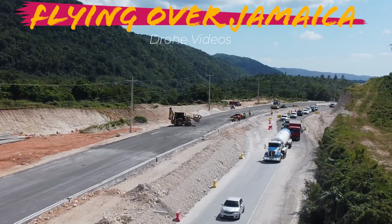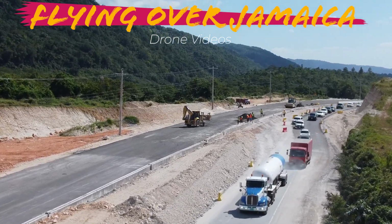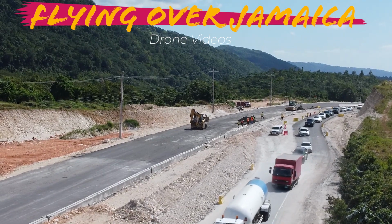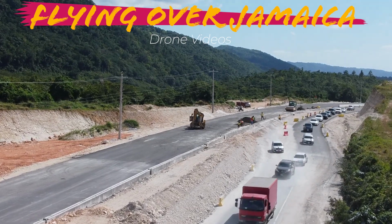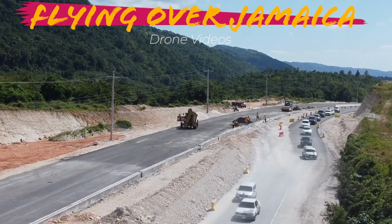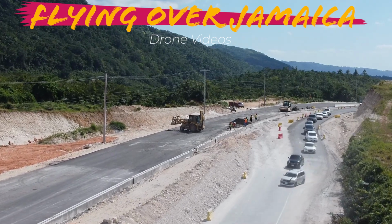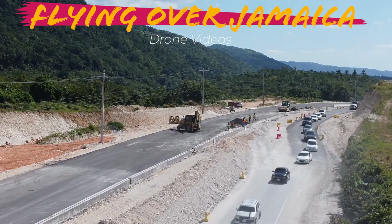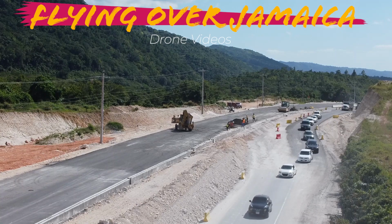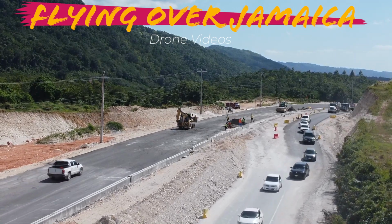In terms of the actual highway, the highway now runs from Kingston to Maypen in Clarendon. And this leg that we're looking at that's under construction is 90% complete, and it will run from the Maypen roundabout to Williamsfield. So when this leg is completed, I'd say the project should be about 50% complete, if not more.